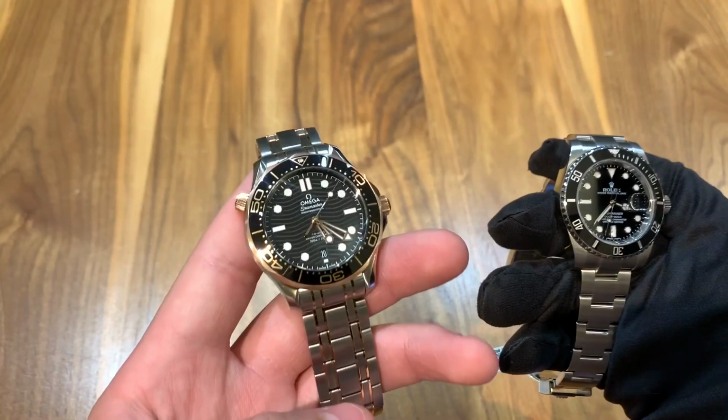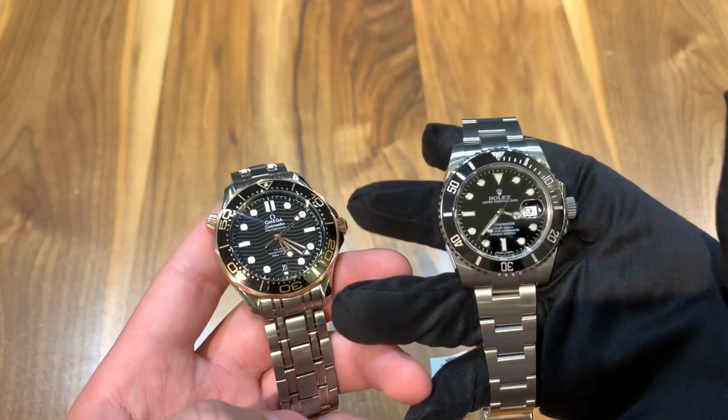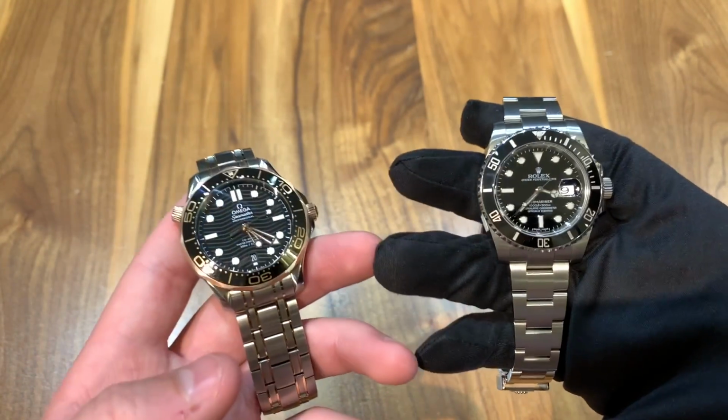I think the Omega again offers more features, but with the Rolex, you're getting rock solid resale value, which is something that would be great as well.